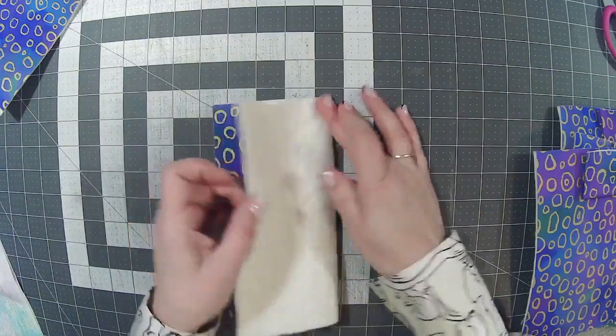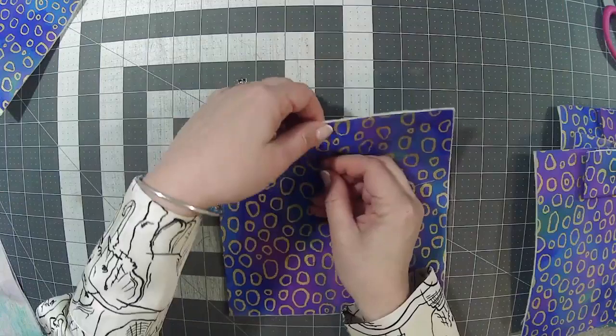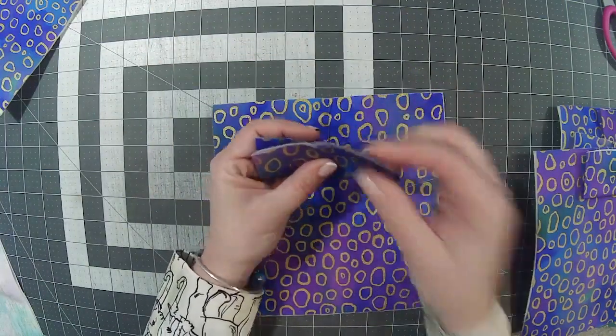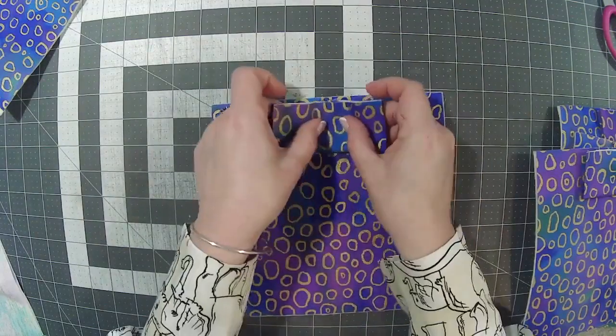There we go, like that. Let's find that edge. If I don't get a move on, she's going to have done all of them, and I'm not going to put any of the rows together, but I'm the one who's got to bind it, because I'm going to do a faced binding on it, so I'll get to do that bit if nothing else.